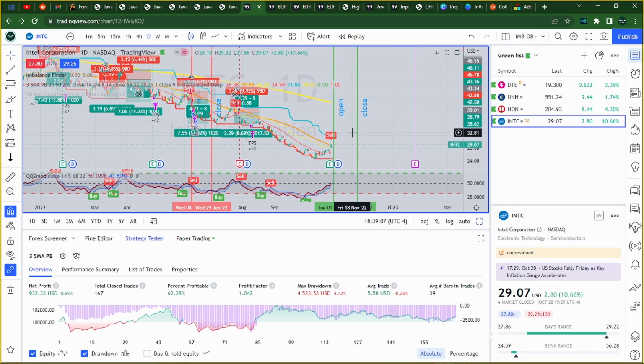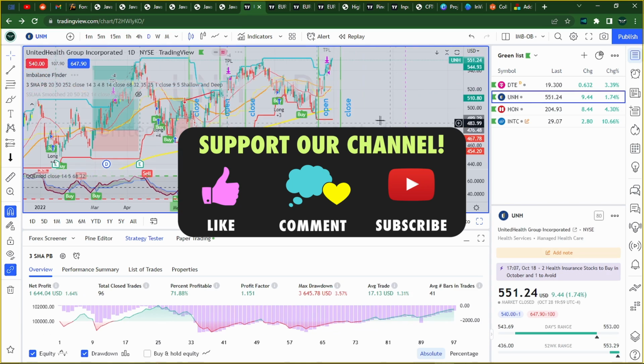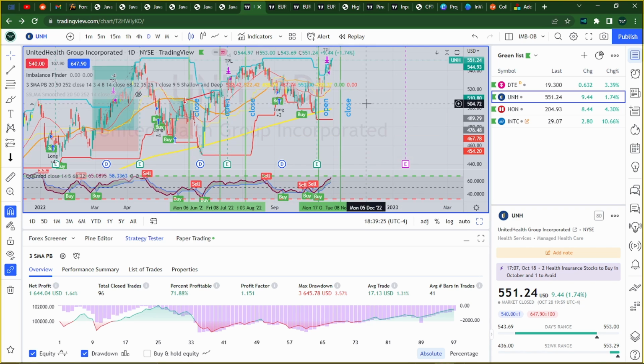So those are the picks and the review of some of the trades that I basically took. See, HON is up there. That's Honeywell. And then UNH is also doing good right there, way up into there, which is good.